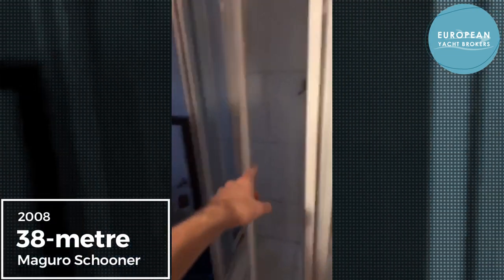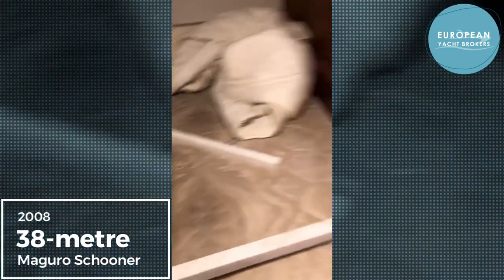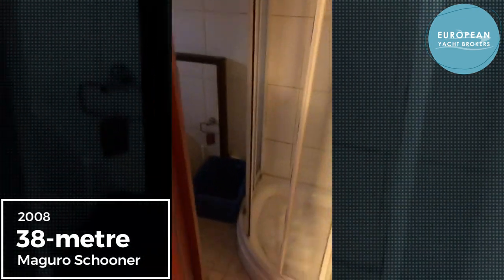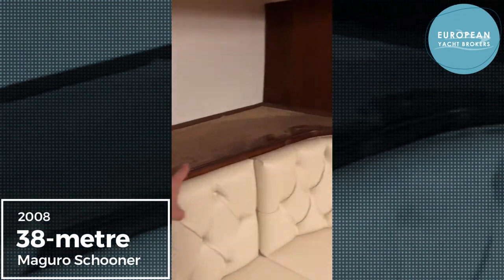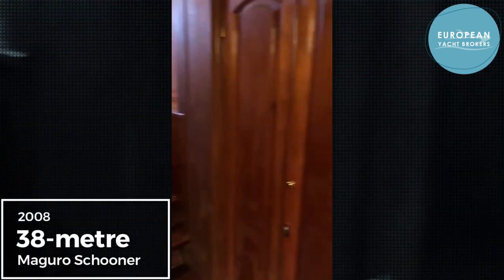This will be changed for glass. That will be changed for this. Master bedroom. New floors. Must be cleaned still, so it's a bit dirty. Closet.